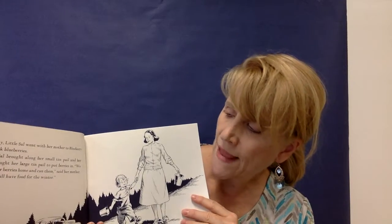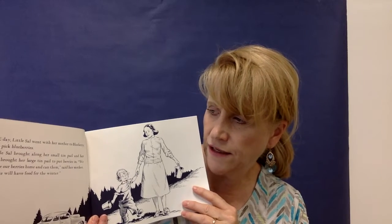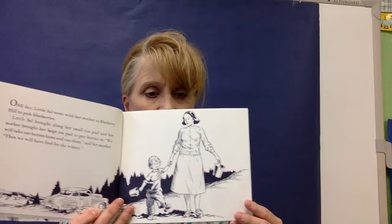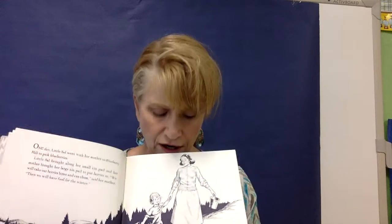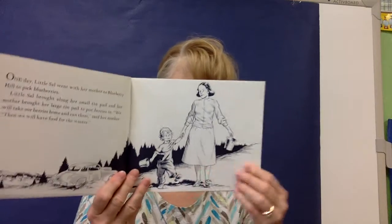One day, little Sal went with her mother to Blueberry Hill to pick blueberries. Little Sal brought along her small tin pail, and her mother brought her large tin pail to put berries in. "We will take our berries home and can them," said her mother. "Then we will have food for the winter." You can even tell, look at the car here. Does that car make it look like it happened kind of a while ago?